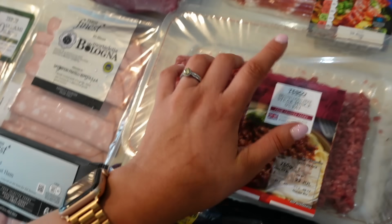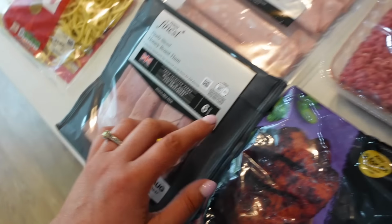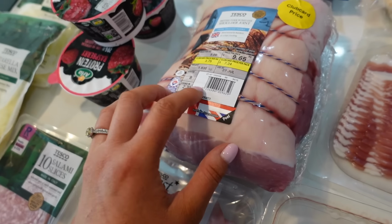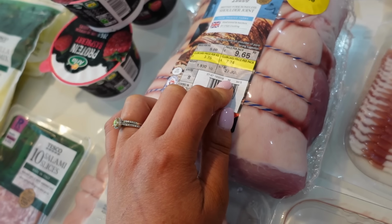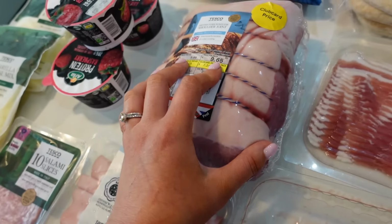We've got some steak mince, we've got streaky bacon, that's 2 for £5 with the ham, which is mad really, because you get a lot more bacon than you do ham. This I was really pleased about. I'm trying to spread this across 3 meals if I can. So I've got £7.24 for nearly 2 kilos of pork shoulder. There's a big boy there, and that was on the club card price deal, so that's kind of inspired a lot of my menu, but you'll hear about that in a minute.